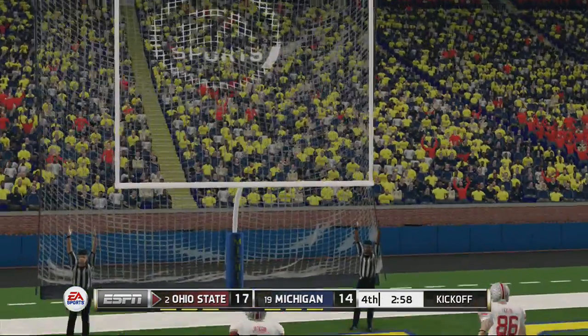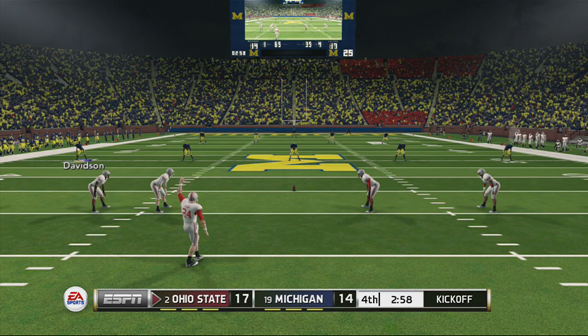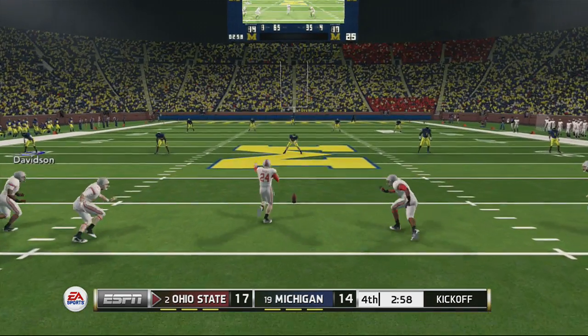And they tack on 3 points. And so they take the lead with that field goal. Big time kick late in the game. That was a clutch kick to put them up on top.